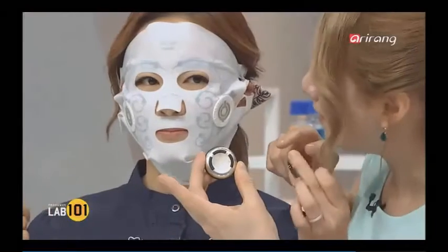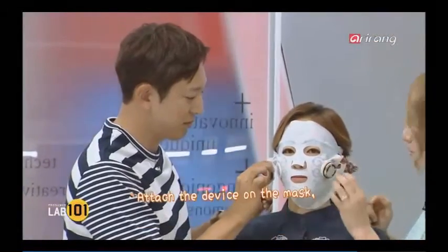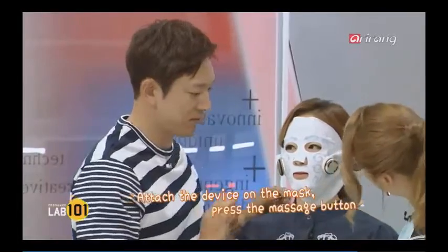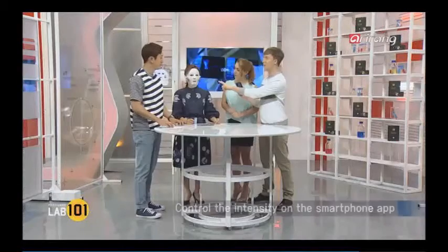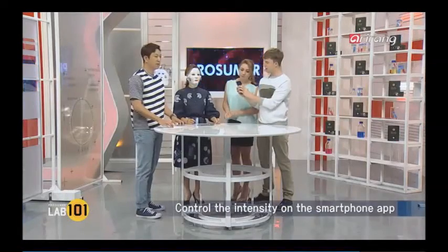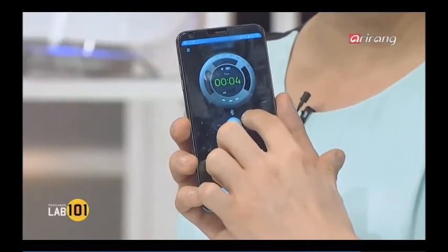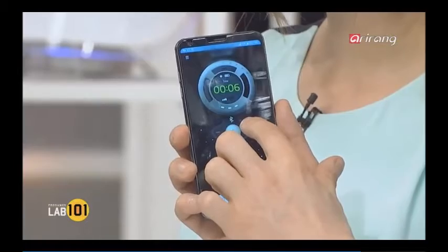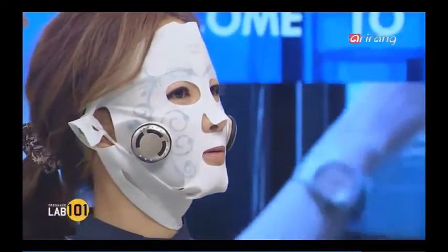Oh, beeping. Here we have an application on the phone that's connected to the two little devices here. So you can see right now there's a volume design here. If you press plus, it goes up, and I think it's controlling the strength. And you can see there are more lights coming up here. Is it too much? It's okay.